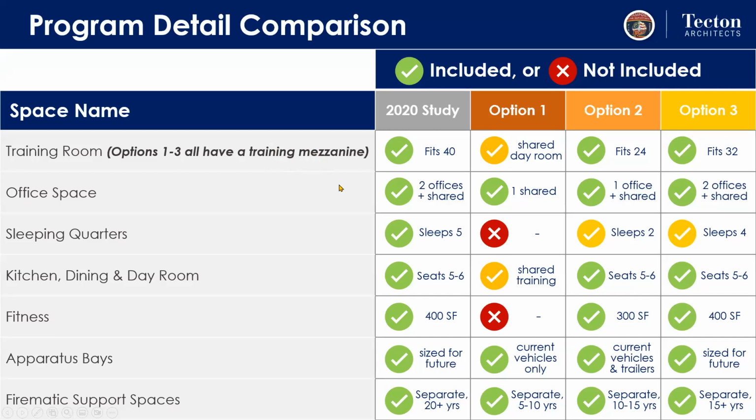Sleeping quarters. So again, option 1 has none. Option 2 has a little bit for some storm coverage. Option 3 has accommodations for 4. Kitchen, dining, day room. Again, this scored higher in our previous community feedback from the participants that were present or online. In option 1, it was a shared space with the training space, where options 2 and 3 provide various increasing capacity for that component. Fitness, option 1's got nothing. And option 2 and 3, again, increase in square footage allotment for that.